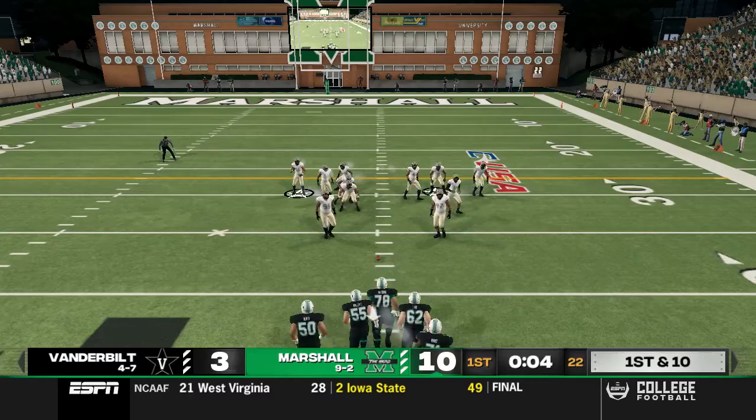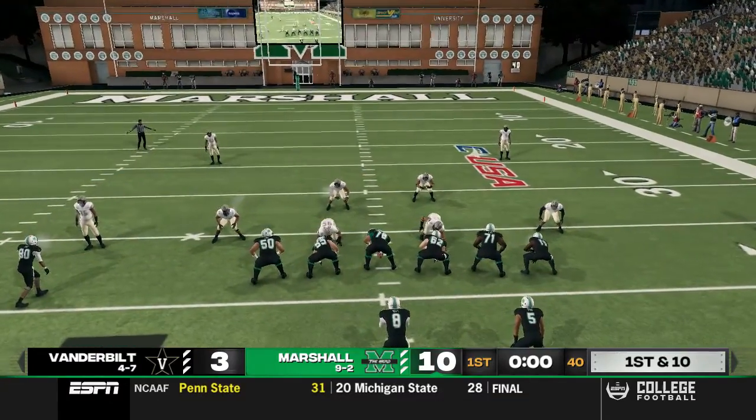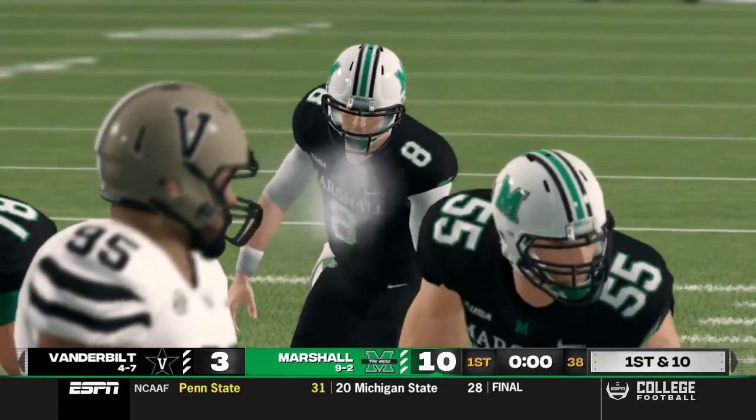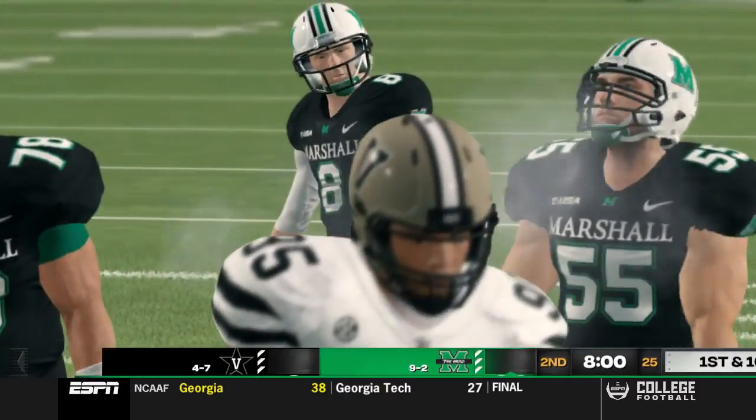From the 38-yard line, first down. After one, this game's still pretty close. 10-3, Marshall.